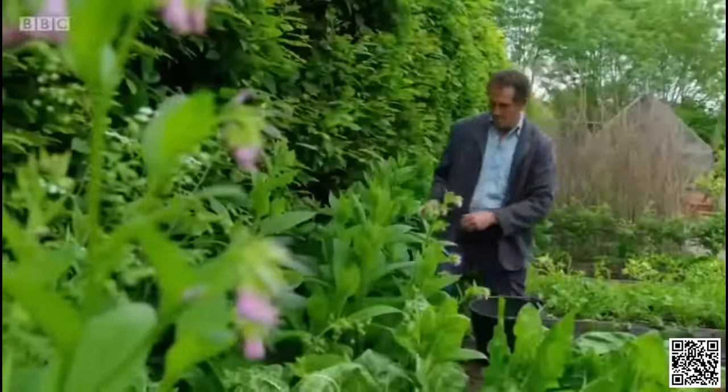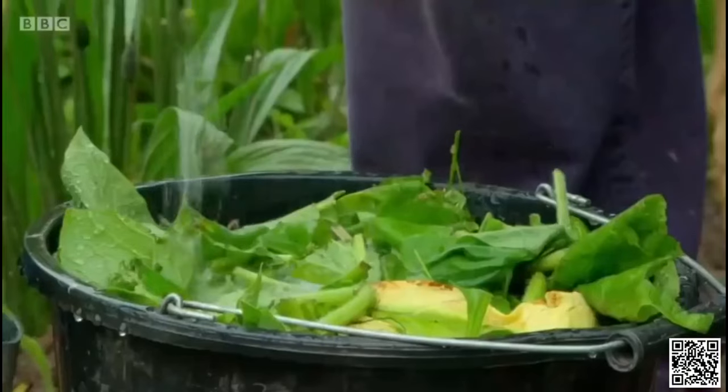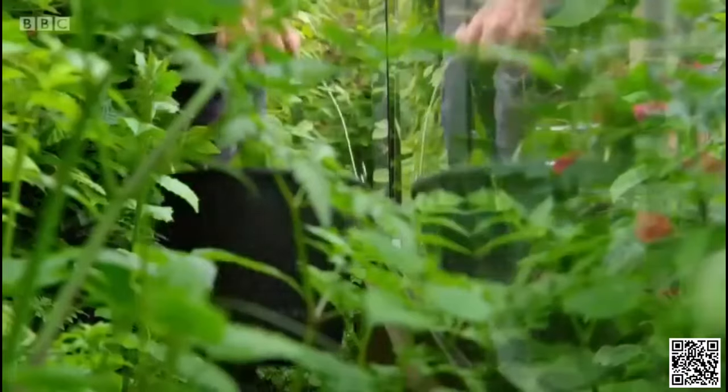Comfrey makes their soup: chop it up and cram as much as possible into a bucket. And then when it's full, top that up with water. Leave it for 3 weeks. It will smell disgusting as it rots down, so put it well out the way.